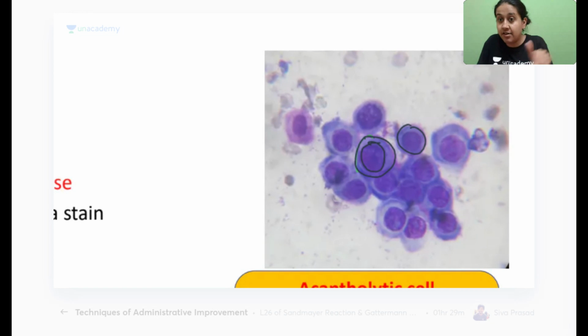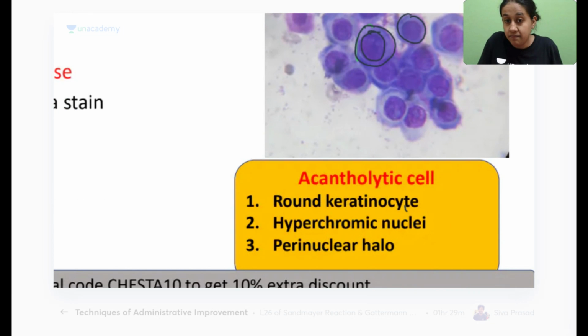There's a hypopigmented rim which is present around the nucleus. So these three characteristic properties, round keratinocytes, hyperchromic nucleus, and perinuclear halo, correspond to acantholytic cells.